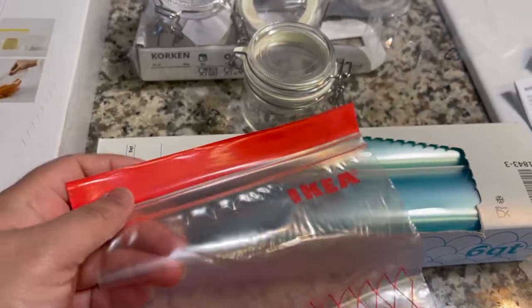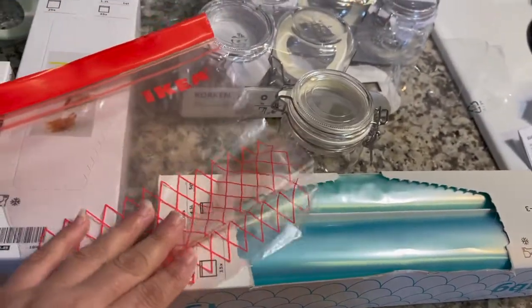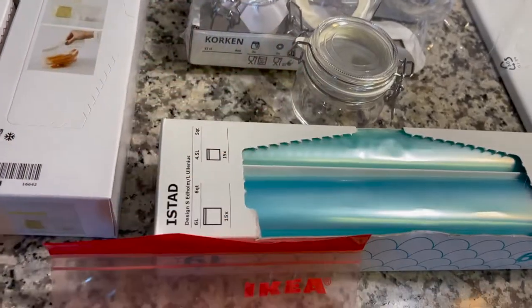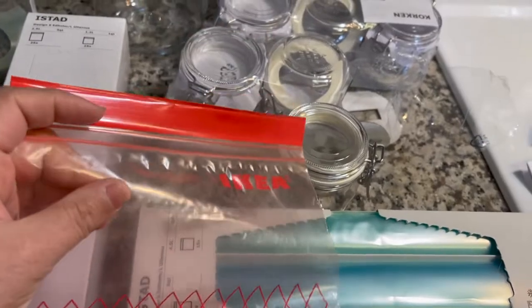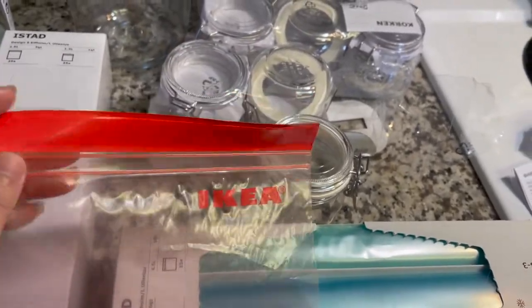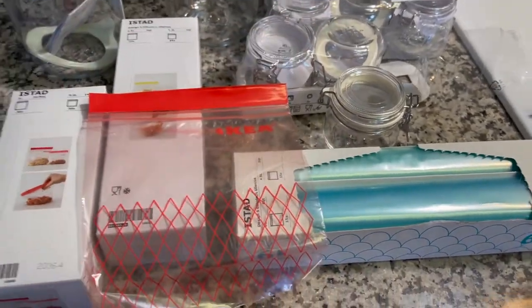And this is just an open one of those smaller ones there. Just your sandwich style bag, a little bit bigger. And they're nice and they don't feel all super thin. And they have these 2 zippers here. They always work really well for me, and for the price, you cannot beat that.